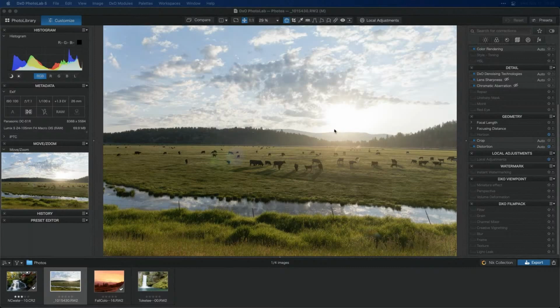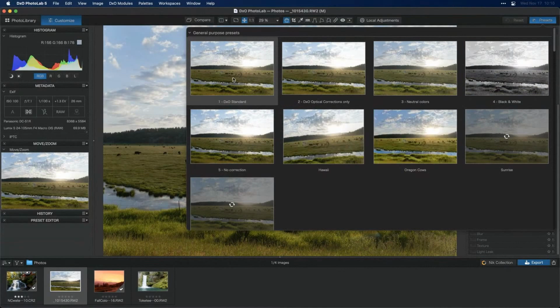So the first thing I want to look at is what PhotoLab has done to this already. Because remember, when you first start in PhotoLab, you are applying what is effectively, if I go into the presets, a DxO standard preset. This is where your photos by default start.